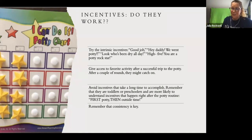But sometimes that doesn't. So you can also think about, you know, first we're going to go potty, then we're going to get paid. So first we're going to do the potty, and then we're going to do a favorite activity. And definitely avoid incentives that take a long time to accomplish. So not like a week full of going to the potty before you get some big incentive. Try to think small and immediate rewards, because not all of our children have that long picture of being able to hold that together to get that incentive at the end. It's really the consistency that is key.